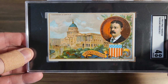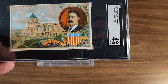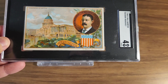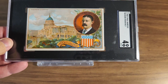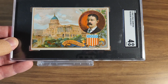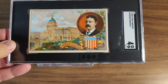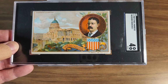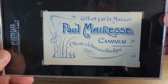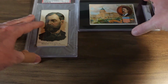And I love the detail of this card. They did a bunch of different ones around the world. They did the capital here, like Parliament in London, different countries, seats of governments, and who the acting leader, president, premier, prime minister was. And of course, early 1900s, it was Theodore Roosevelt. Beautiful back. Look at that. Just a gorgeous card. So really happy to have that.